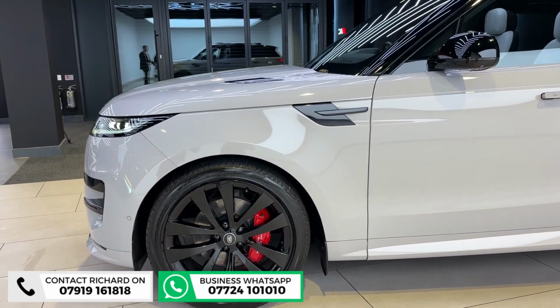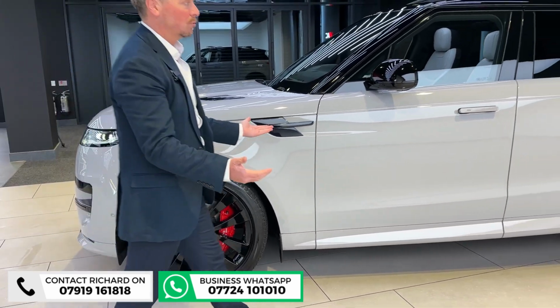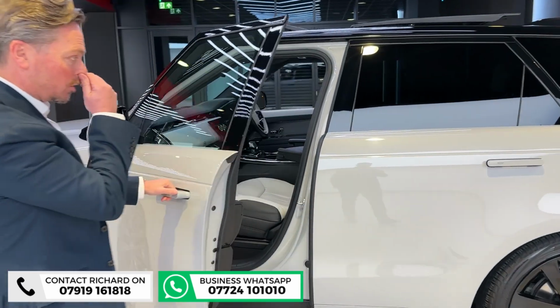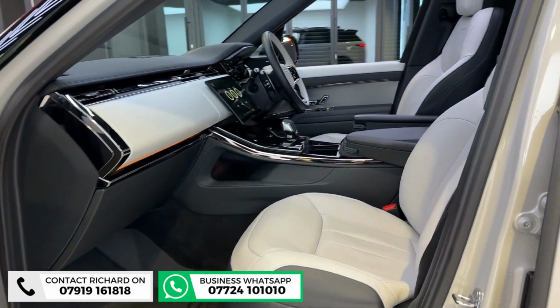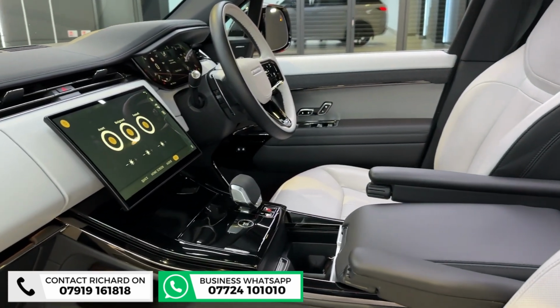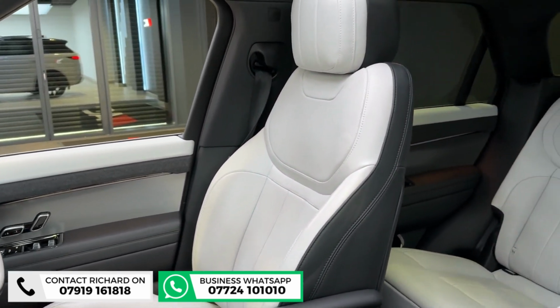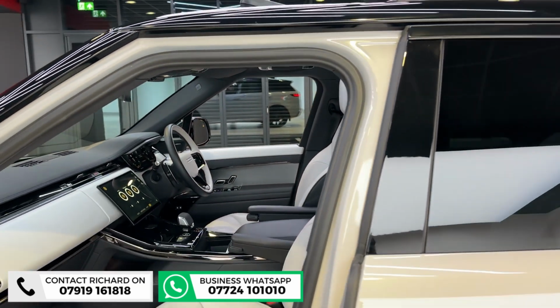Then we come with the wheels, all important 23s with the red Land Rover braking calipers. It doesn't stop there, because the interior spec is also correct. Against this Borasco, we have the light cloud with the sliding roof. It's also a facelifted car, which gives you the cleaner center console, and the digital dials are now into the screen for your climate control. Things like adaptive cruise, heated wheel, heated front and rear seat, air suspension.